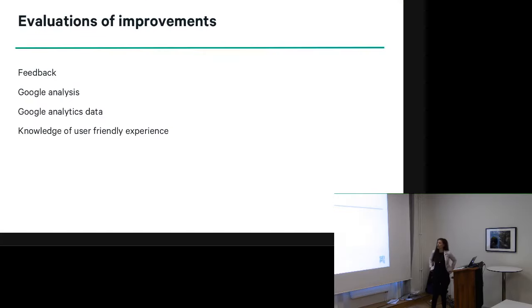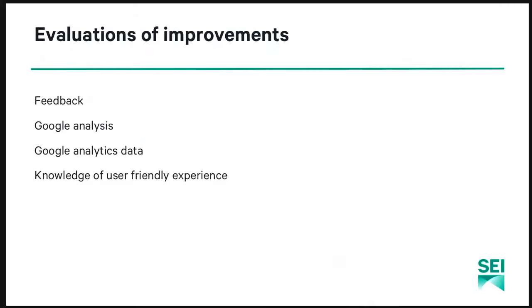Just so you know, we have evaluated a long list of improvements that we've received feedback from you on. And a conversion specialist at Google has also helped us with an analysis of our website, to look at how it's been built, but also at the design and from a user experience perspective, to give us feedback on some things that we could be improving. We've of course also looked at Google Analytics, at the data, how we are performing, and then of course our knowledge of user-friendly experience.